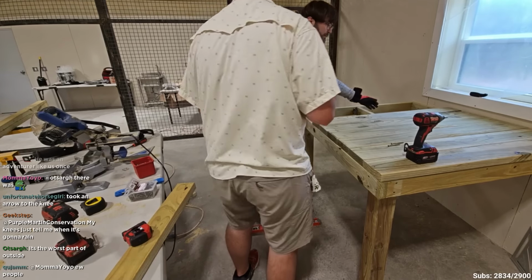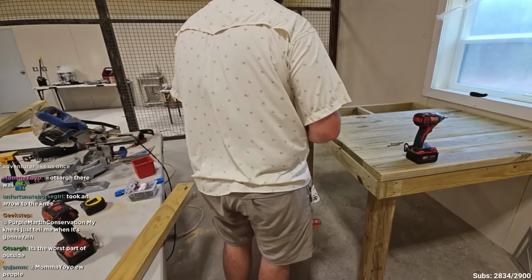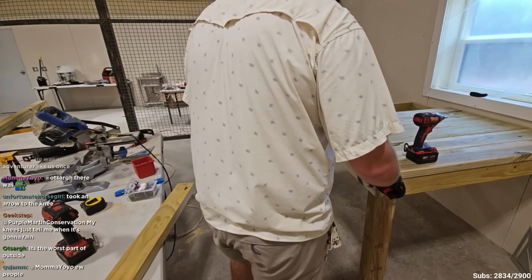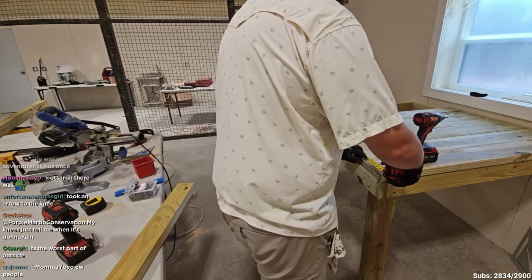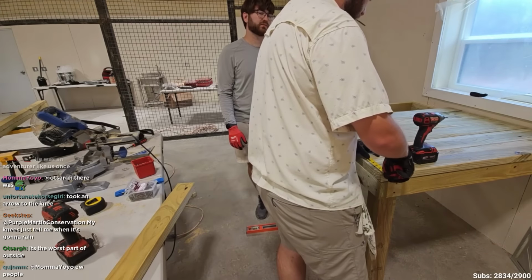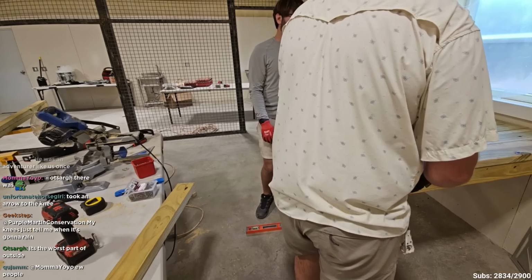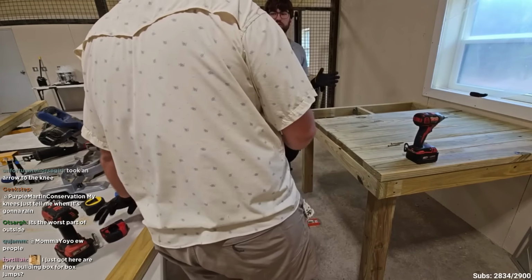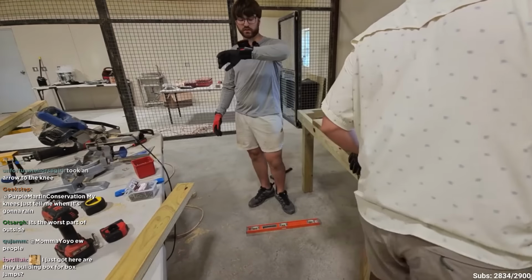I figured we'd at least do, because it's not really gonna swell that much. If anything, it's gonna shrink because it's gonna go from being wet to being dry. So don't worry about doing a space on them then. Just put them right next to each other, and they will dry up and give us a little space.